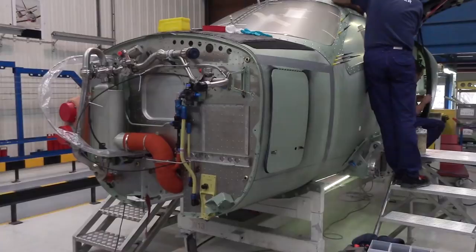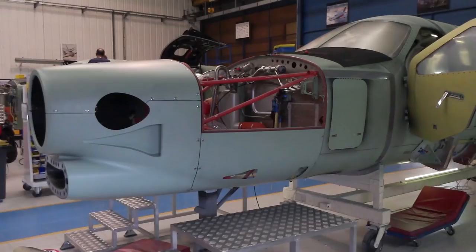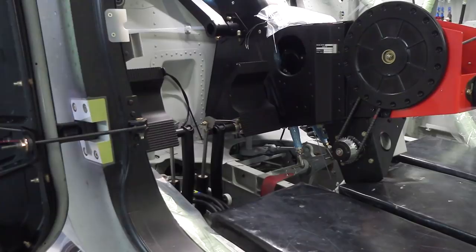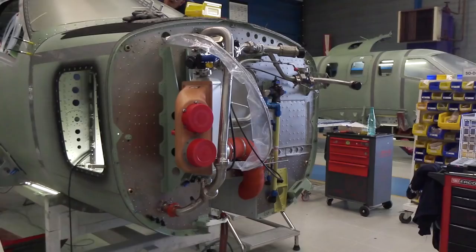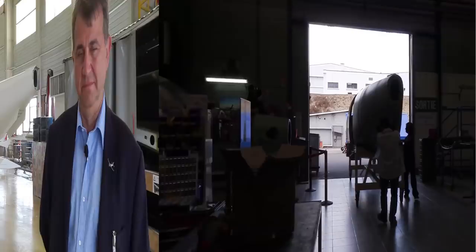This airframe has just been assembled, and it's in so-called pre-painting. This step takes about 2 weeks. And we will mount several accessories such as air conditioning, heating, some foot pedals, pre-stretch cables, and some of the windows. And then it goes to painting for about 250 hours.